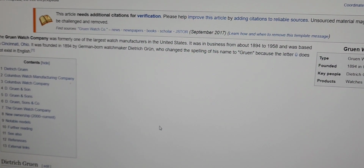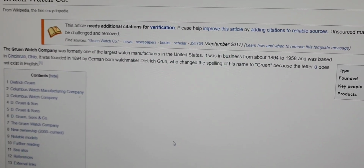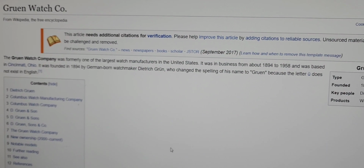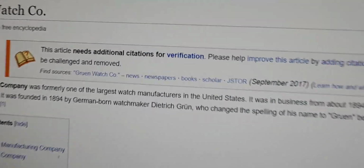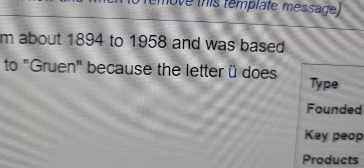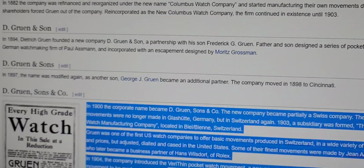Okay, Google rabbit hole time. Gruen Watch Company. I'm trying to figure out how old these suckers are. It was founded in 1894, was in business in 1958, created by Dietrich Gruen, who changed the spelling of his name to Gruen because the letter U with the 2 dots does not exist in English. All right, let's try to find anything that we can about it.